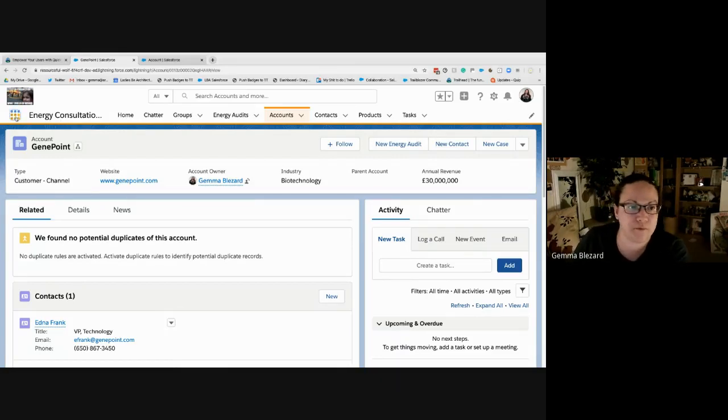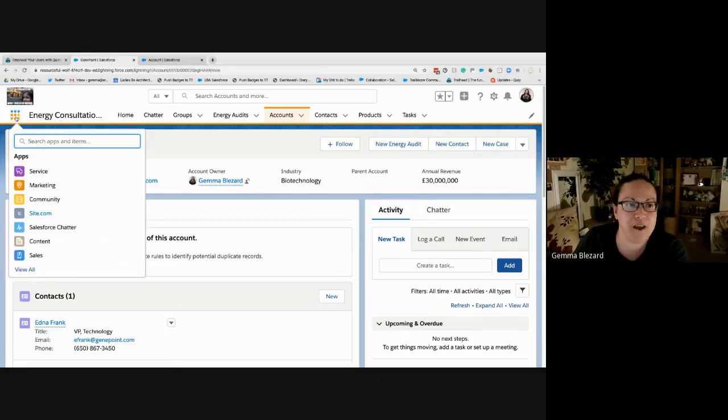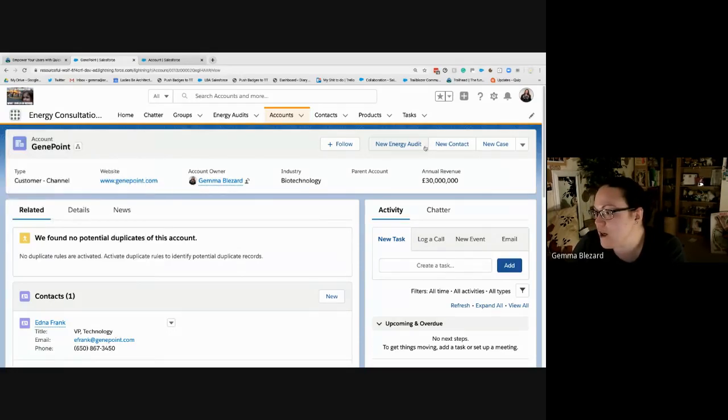So the other day, I think last week, we built an app that was called Energy Consultation. You should still be able to get to it regardless of what app you're in, because you're looking at the account object. So the account object is what you've configured to put your new energy audit in.